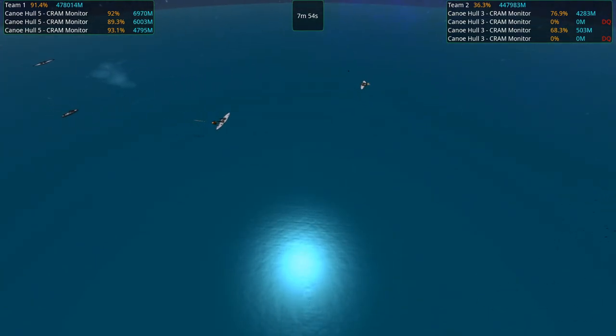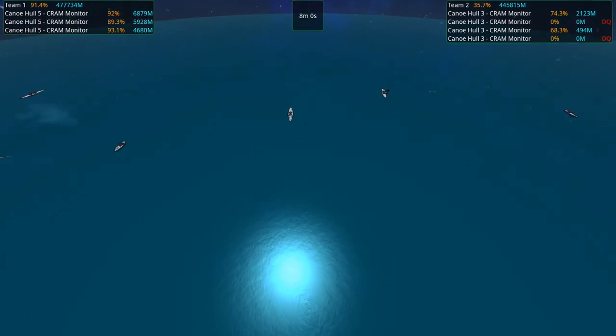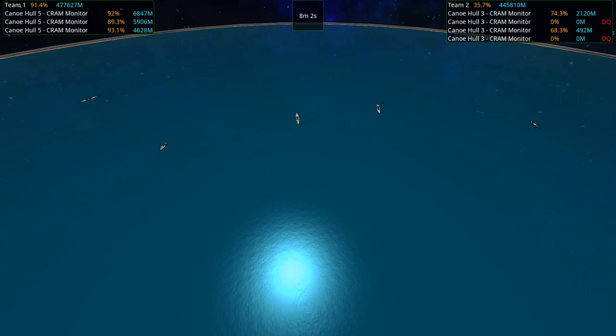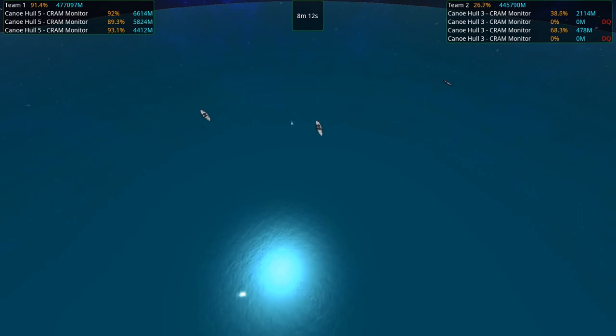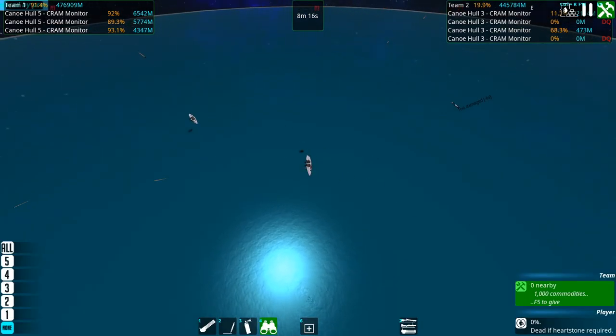Yeah, they're at like 90%. Team 2's at like 36%. I don't really see them winning. Spread out, take it all in. Yeah, wow, well, I think the engines have been disabled on both of the hull number 3s. Yep, one of them's disintegrating. Yep, two damaged, there she goes.